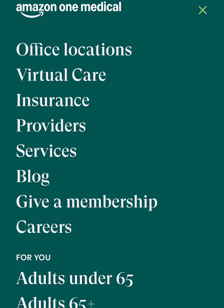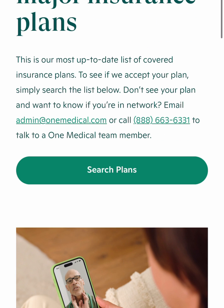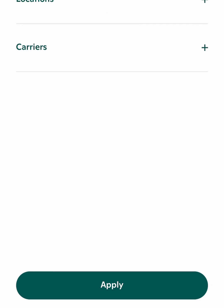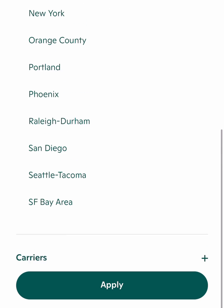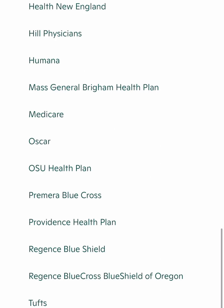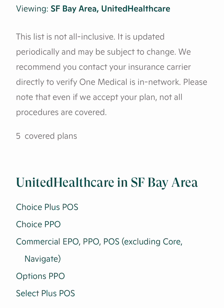Now, the next thing is the membership only covers your access to the providers and the services and facilities. It's just access to. That's what the membership does. Your insurance actually pays for a lot of these services. So you can either go to admin@onemedical.com or call this 888-663-6331 if you want to talk to a team member, but you can search the plans here and you can go to search plans, location. The most important one is I have something at home base, and then the carriers. My carrier right now is United Healthcare. So I apply, and here's the networks that they have.